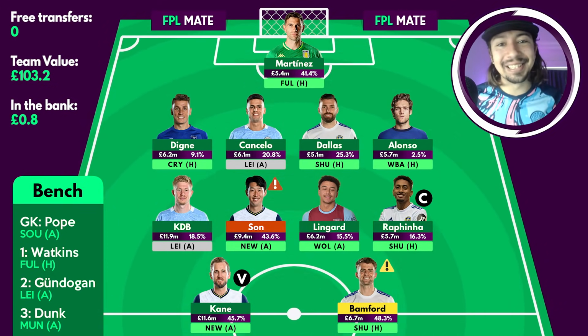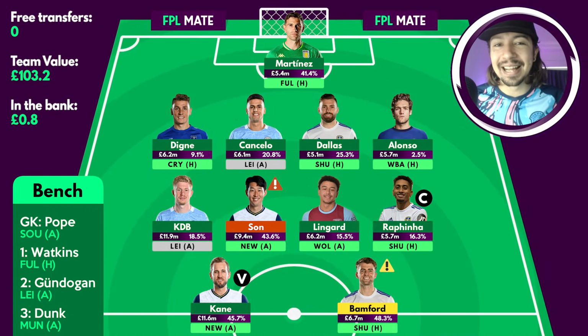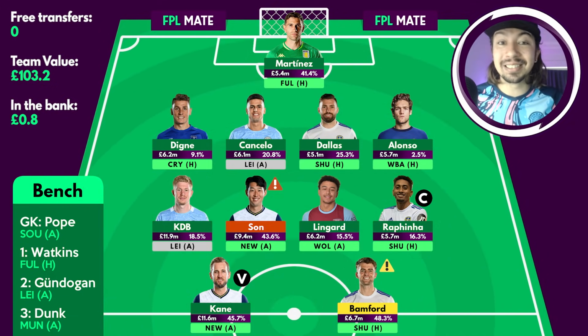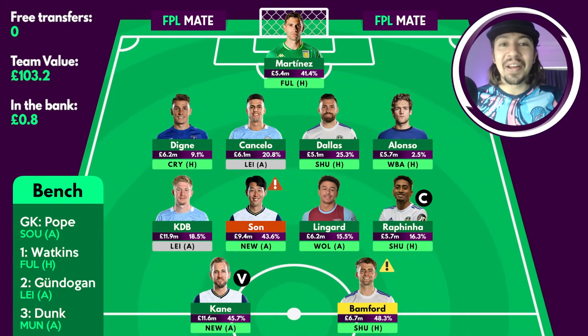You can tell me what you think to all of that. Have I lost the plot with Alonso? Is there someone else you'd be going for instead? I think long term, guys, I would definitely be going for Azpilicueta or someone like that. Maybe Christensen. He's been playing really well as well. I don't expect him to drop out of the team too often. So there you have it.